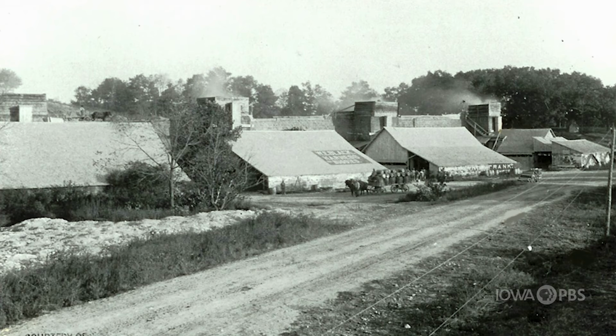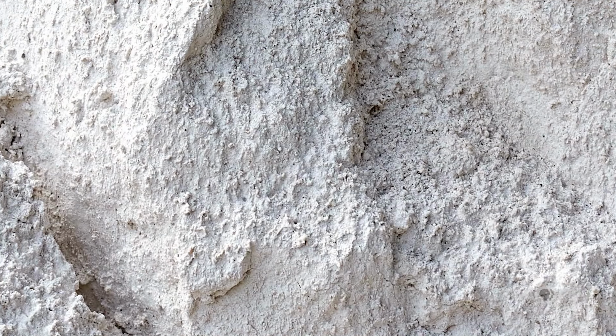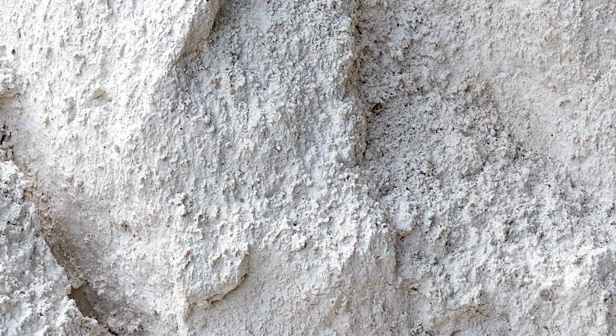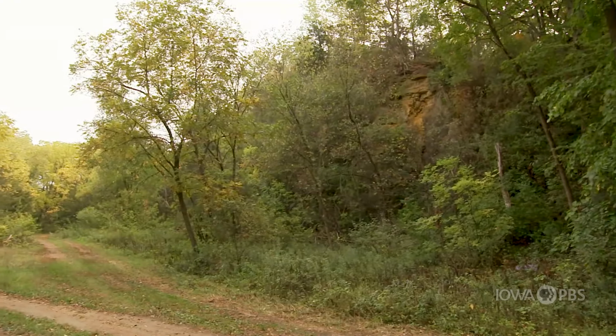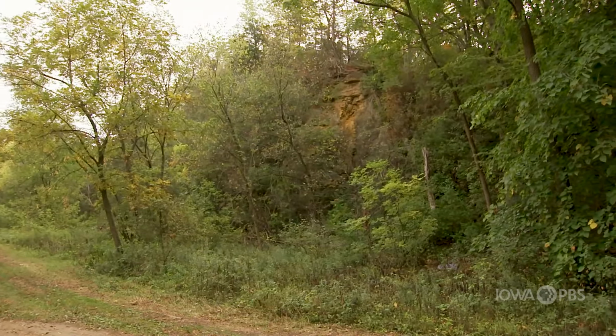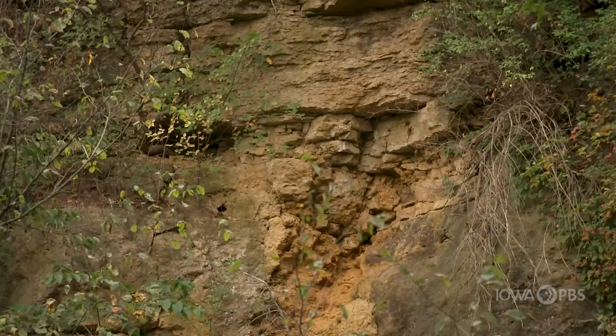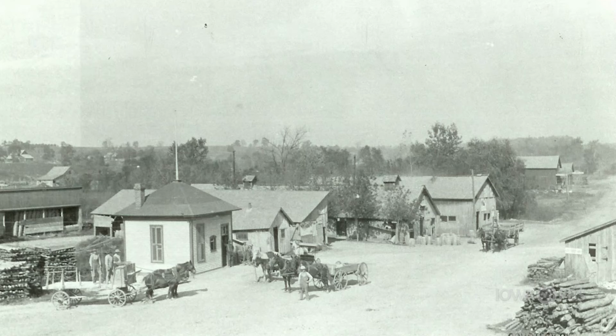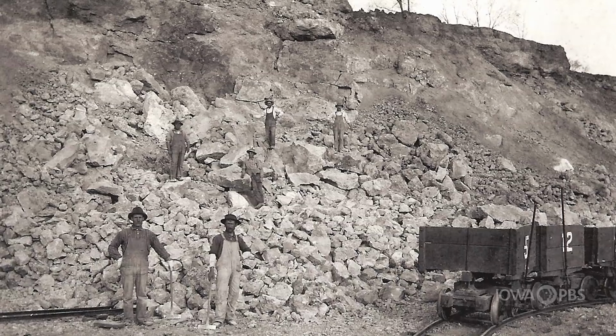In the 1870s, Alfred Hurst built these kilns to create lime powder. Before cement was invented, lime powder was an essential part of constructing homes and buildings. The limestone in the land close by, along the Maquoketa River, was the perfect ingredient, and the town of Hurstville was the perfect location. The entire town became involved in the operation.